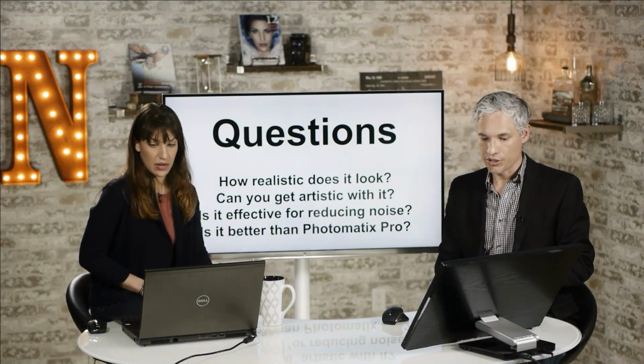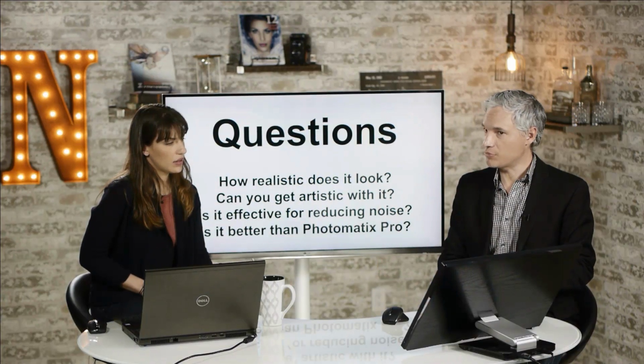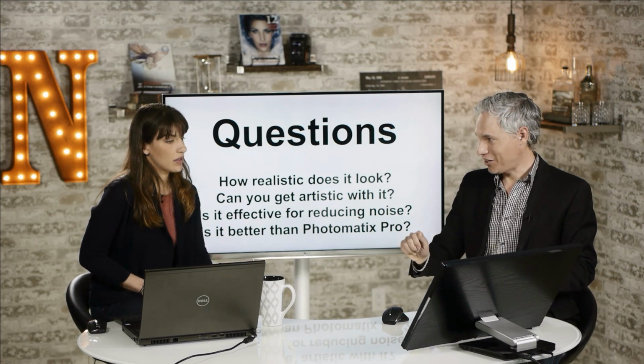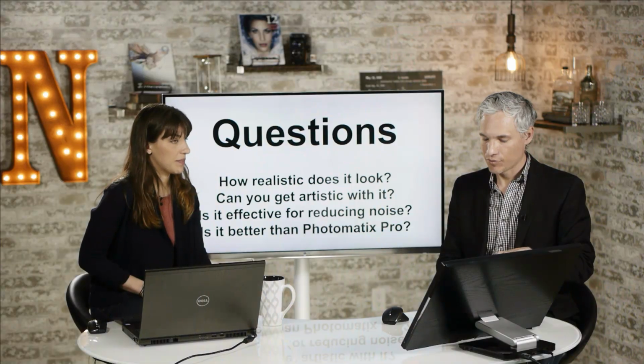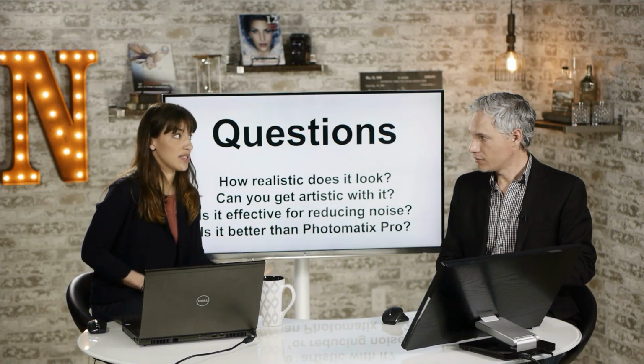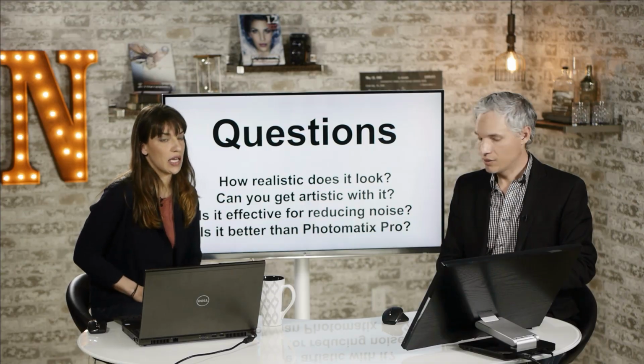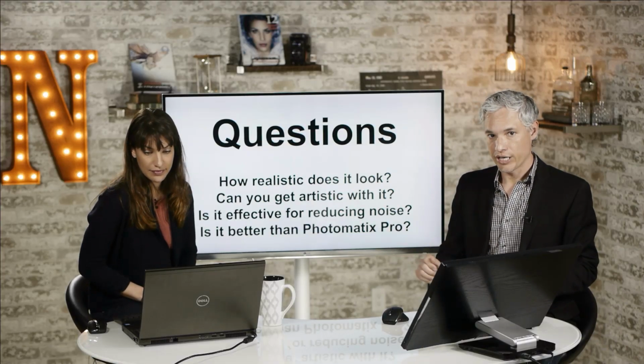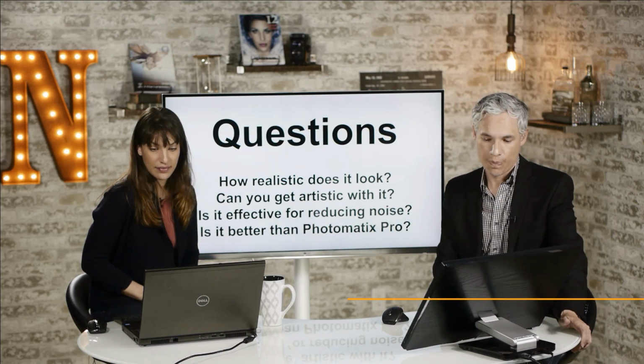Good question. And can you create artistic HDR style photos with it? It doesn't seem to have tone mapping, which is what creates that Trey Ratcliffe style look. And is it better than Photomatix Pro? So we'll have to put them side by side, maybe even use the same 3 images and see the results we get. And if you have more questions about these updates, you can ask them and we'll cover them as soon as we get our copy. Yes, write it in the comments or send us a tweet at #live.